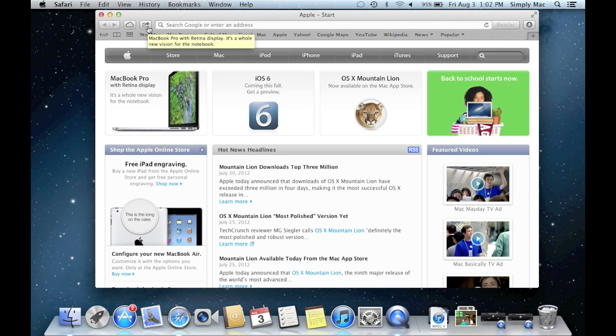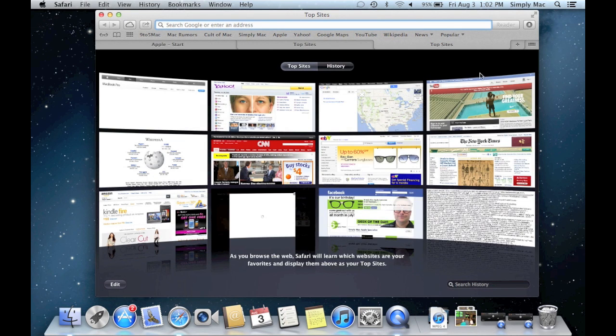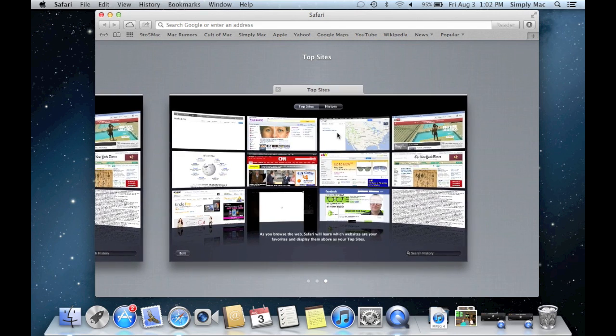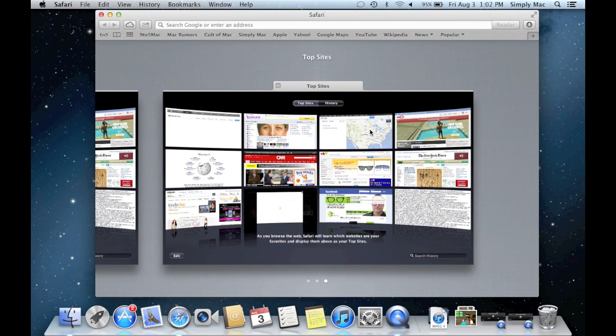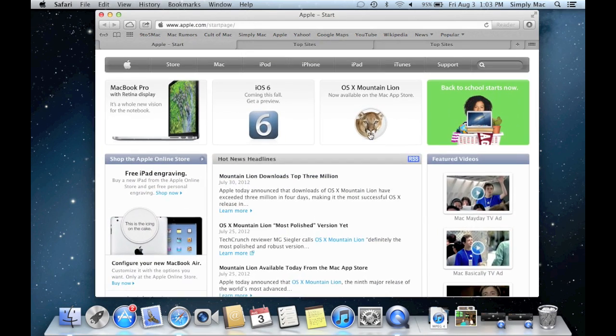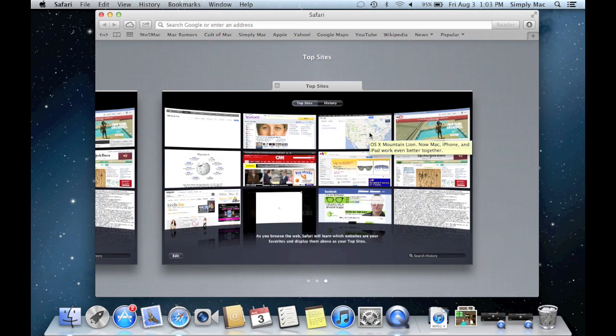Another cool feature, and some people might consider this a gimmick, but I think it's kind of cool. When you're within tab browsing, just like this, there are some really nice ways to look at your tabs. If you have a trackpad, you just pinch two fingers together, just like zooming in and out on your iPhone or iPad, and it'll give you this nicely laid out view of all the tabs you're looking at. You can see exactly what's going on, and jump from tab to tab really easily and really fast.